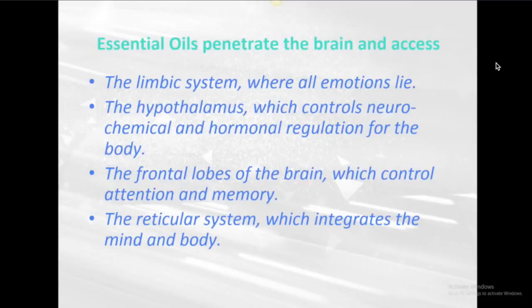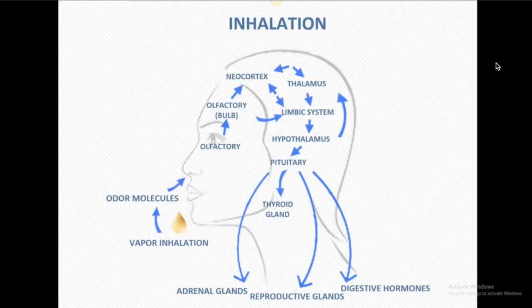They actually affect the areas in the brain which affect attention and memory and really make the brain work beautifully together. I want you to take a look at this chart so you can understand exactly where it works in the system. This is called a method of inhalation. By inhalation, it means we smell something, and this is why it's so important not to use toxic chemicals in your home. If you have things like toxic plugins, get rid of them because it affects everything in your body. You smell something, those odor molecules go in through your nasal tract, and they affect your brain. They reach your neocortex, your thalamus, they move down, and you can see in this image through your limbic system, and they move all the way down and affect your digestive hormones, your reproductive glands, and your adrenal glands.